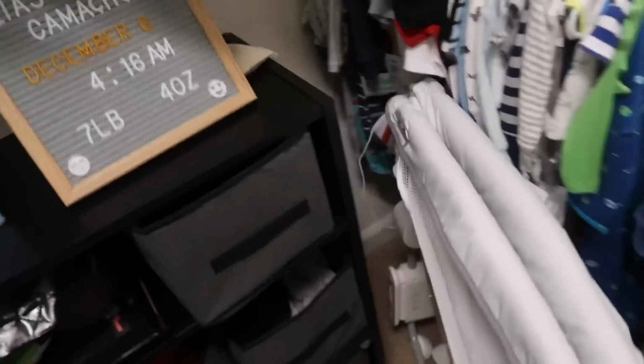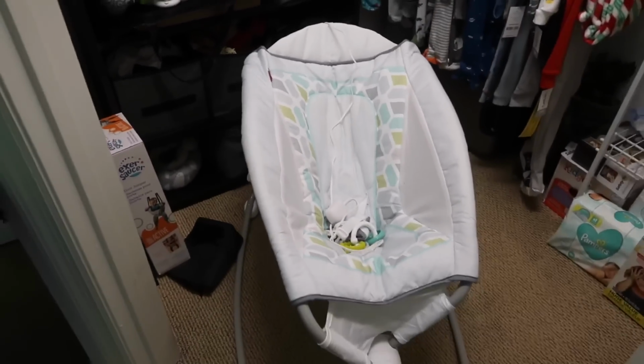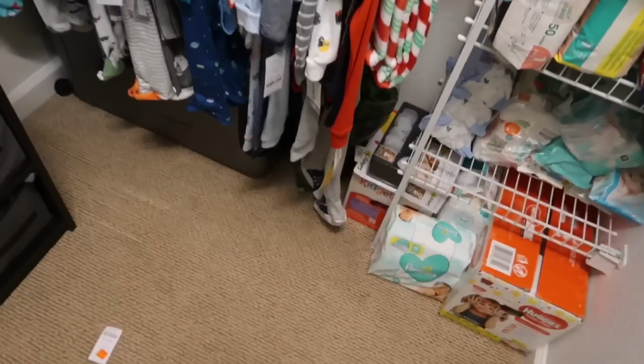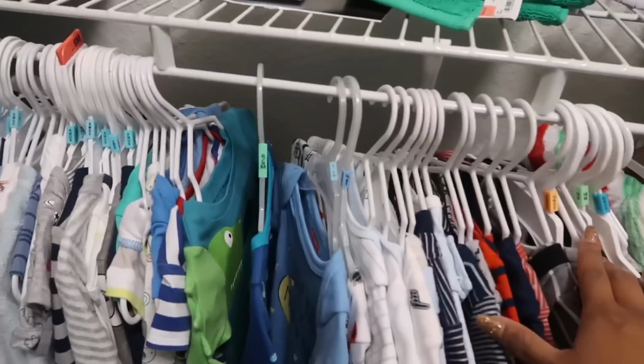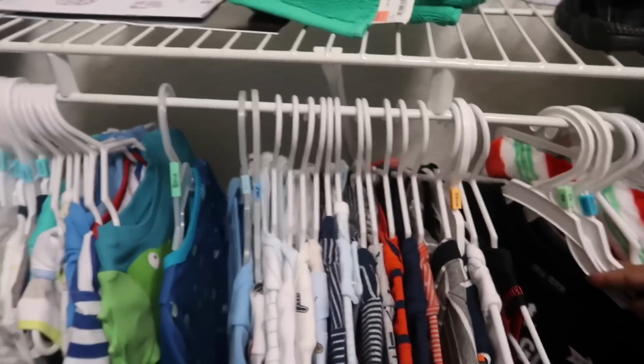And then over here is just one of the rockers, which I love. This one, I'll show you guys real quick. It just opens like this and it rocks back and forth and it plays music. So I love this. This is a Fisher Price one. And he knocks out in this thing, so I like this. So I just keep that there. And then, like I said, just the rest of his clothes all the way up until 24 months I have.